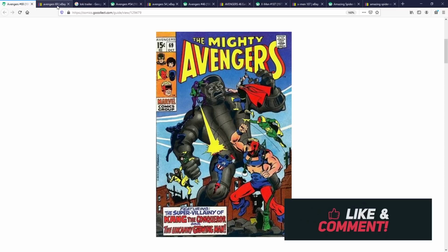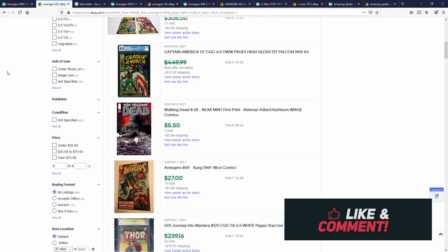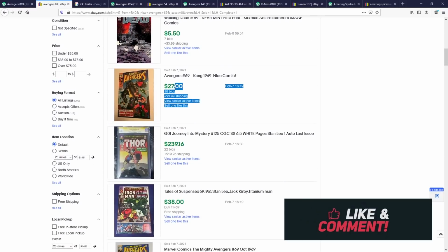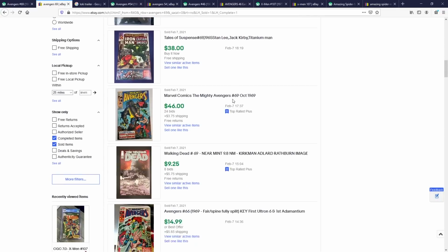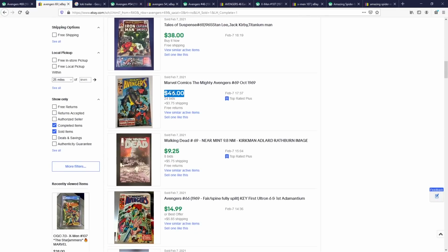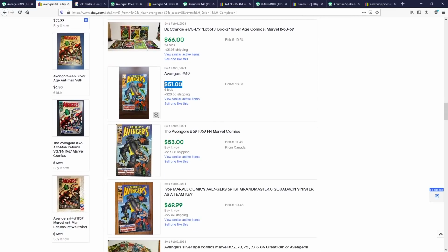But just quickly here, if I show you guys some of the numbers, again, it's all up and down, but I've seen deals. Here's the most recent sale of it, $27. That is a really good price for a book, and this was a super clean copy too. You scroll down, here's another $46. Some other recent sales, you have ones that are 51, 53. Here's a 69. But generally speaking, I see this book being listed for good deals.